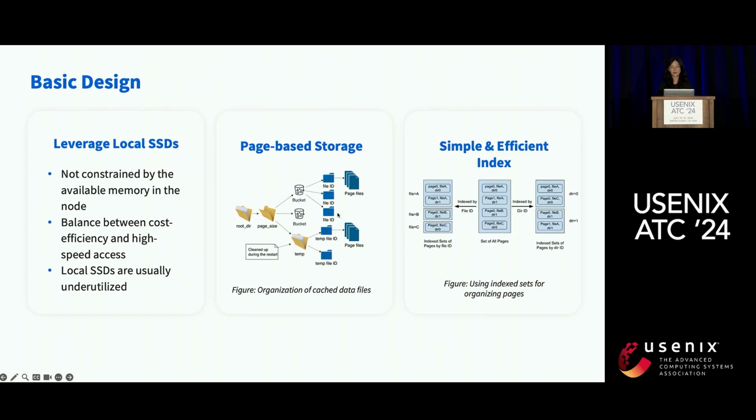And now I'm going to talk about the basic design, and these three are the designs we are doing. First of all, we are leveraging local SSDs, because we want to make sure the cache is not bounded by the size of the memory. Also, SSDs are usually underutilized in production, from what we have seen. And like I mentioned, there is page-based storage. We want to break the data down into smaller, more manageable pieces, on the page level instead of the file level. And finally, we organize these pages based on a hash map that we call an index set, so that we can quickly locate the data we require.